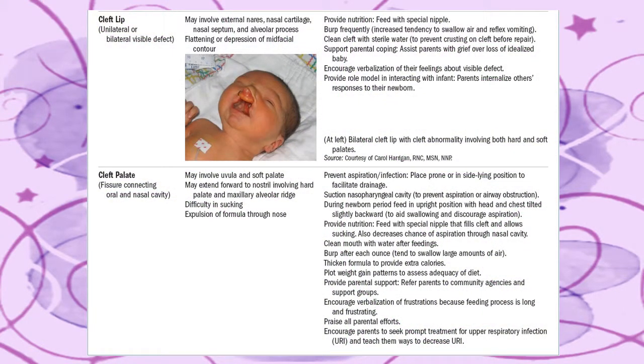Continuing, there could be the cleft lip. It could be unilateral or bilateral. It's a very visible defect. It may involve external nares, nasal cartilage, nasal septum, and alveolar process. They have flattening or depression of midfacial contour.